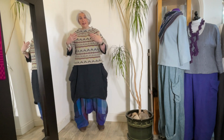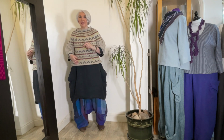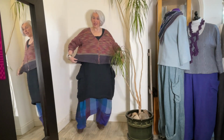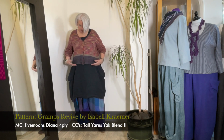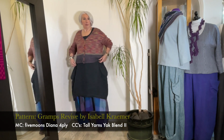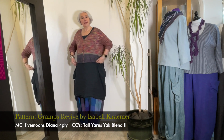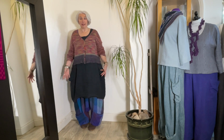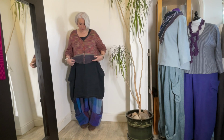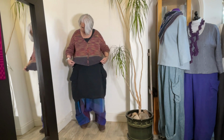And then we're really properly in the region of very boxy garments. That's the next one. I'll put it on for you now. Here it is, one of my beloved Gramps Revive cardigans, relatively cropped. And it's about the same length as the jumper that I was just wearing. It just finishes just above the pocket, so that's a great length in combination with my Layercakes. I wear this a lot in combination with any of my play suits.